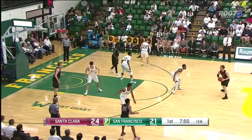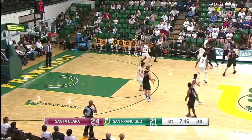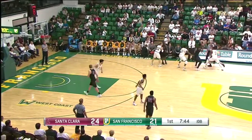Neely loses control. Shot clock is at 10. Maya comes way out. Great defense by the Dons.